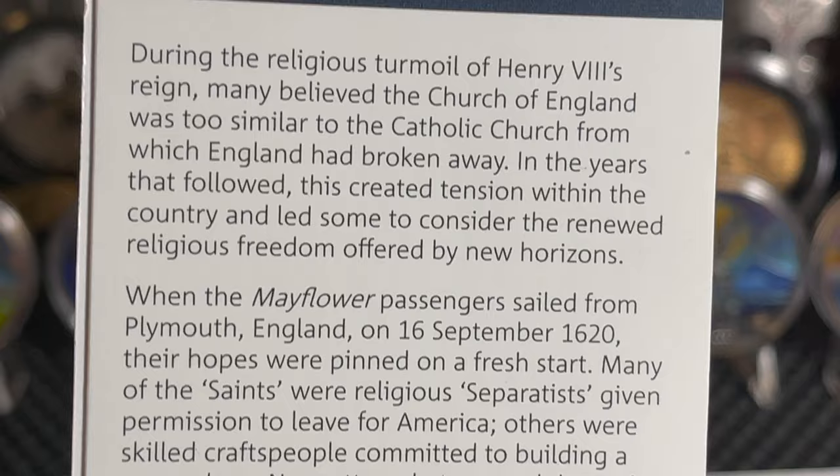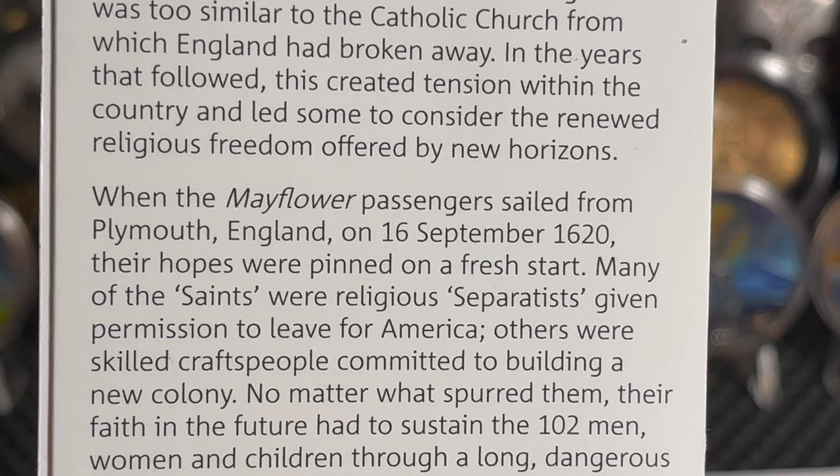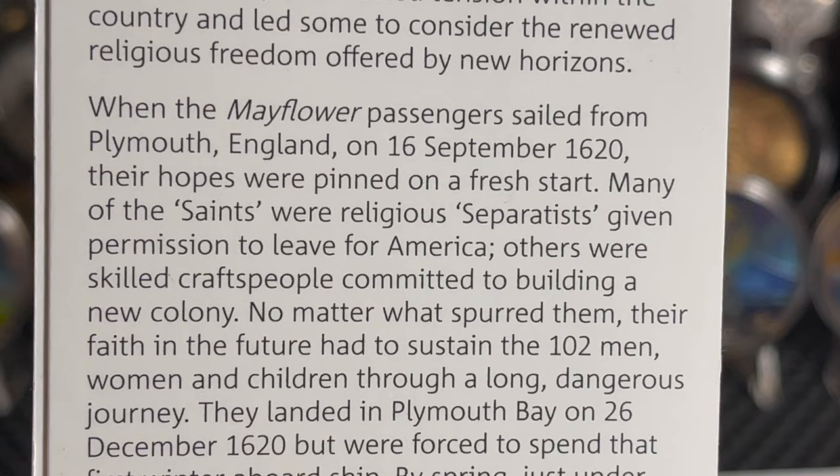What does it say? New Horizons. During the religious turmoil of Henry VIII's reign, many believe the Church of England was too similar to the Catholic Church from which England broke away. In the years that followed, it created tension within the country and led some to consider the renewed religious freedom offered by New Horizons.